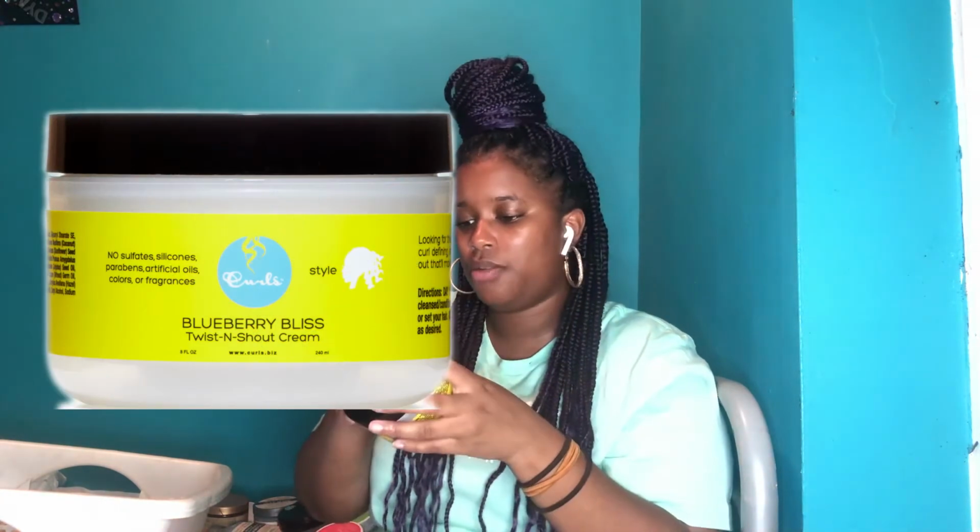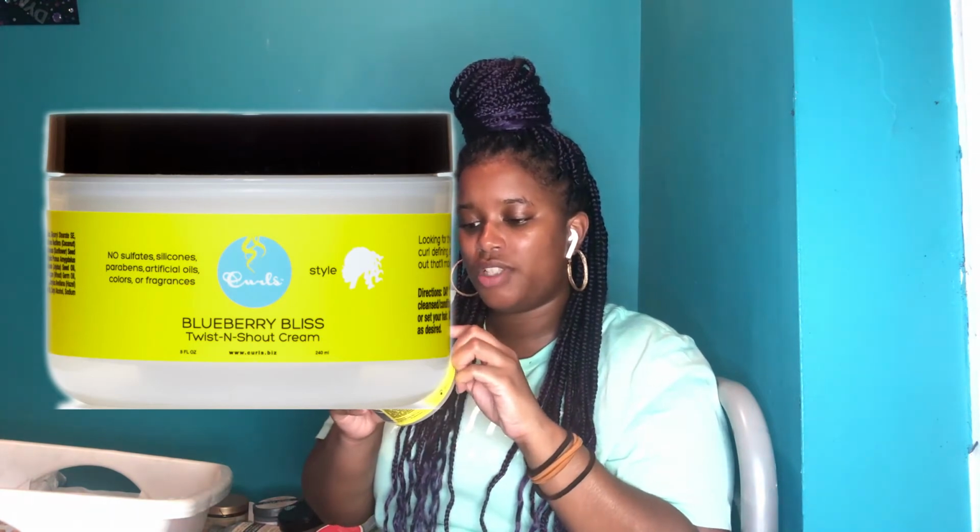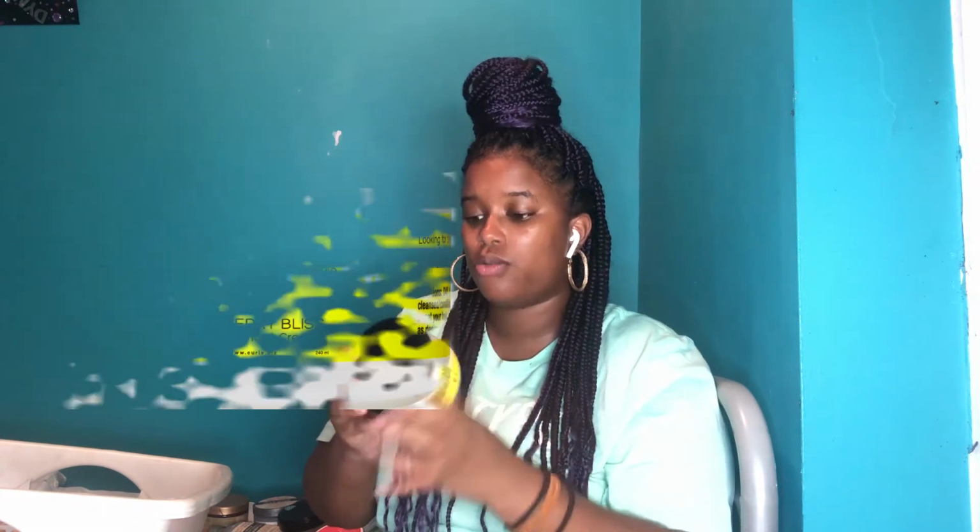Only used this once. This is Blueberry Bliss Twist and Shout Cream. It adds sheen, moisture, and definition and creates a perfect twist and braid-out. I actually did a twist out with this in one of my videos. I don't think it was this. It was the Curls Unleashed Color Blast hair wax, but I can't remember what style it was. I think I did a twist out with this, and then I added the hair wax color on top.